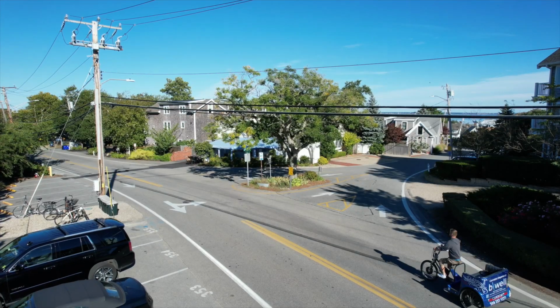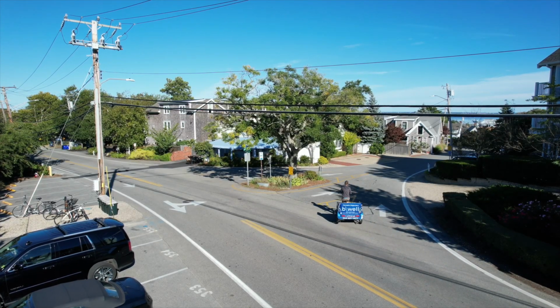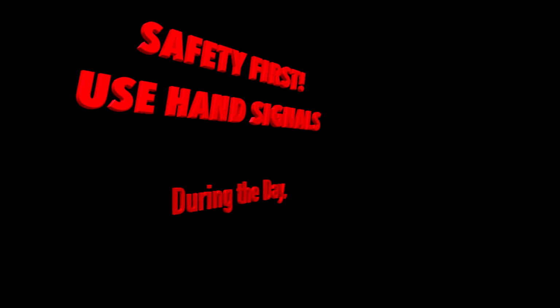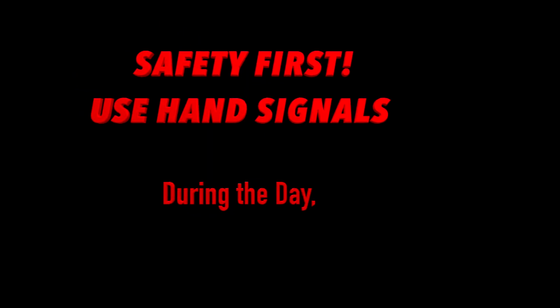If the blinker switch is sticky or it's not moving, never force it. It's a quick and easy fix and I can fix it. Just don't force anything. So hand signals, let's talk about hand signals.